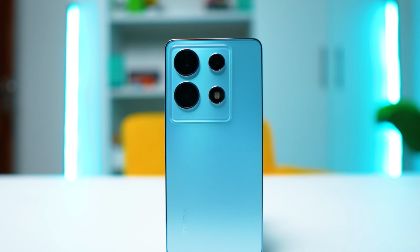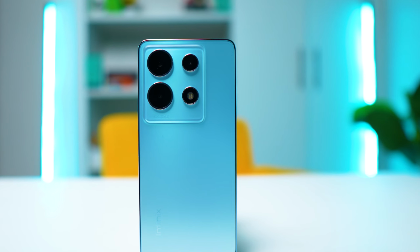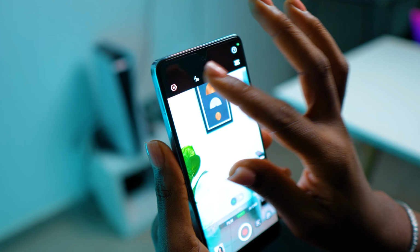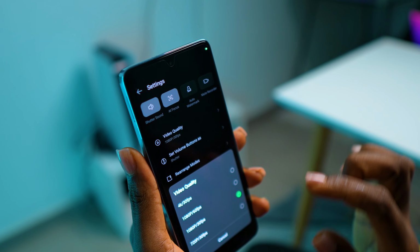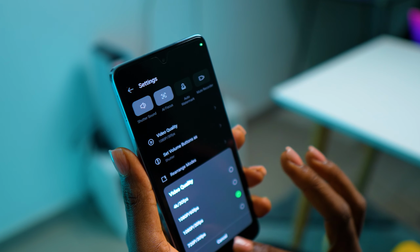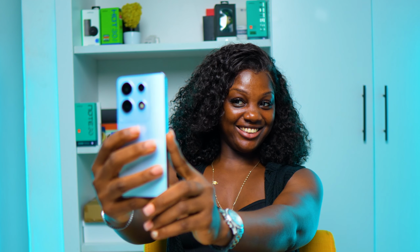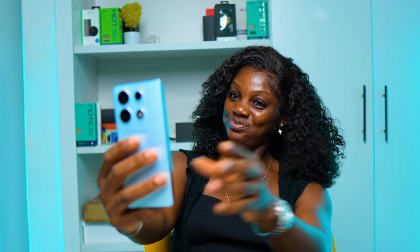Let's move on to the camera setup of the Note 30 VIP. It comes with a high-resolution 108-megapixel dual camera setup that captures details and vibrant photos. The device supports video recording up to 4K resolution at 30 frames per second, with an inbuilt stabilizer ensuring smooth and professional footage. The 32-megapixel front-facing camera doesn't disappoint either. It captures sharp selfies and supports video recording up to 2K at 30 frames per second. So whether it's a selfie, portraits, or videos, the camera setup has you covered.